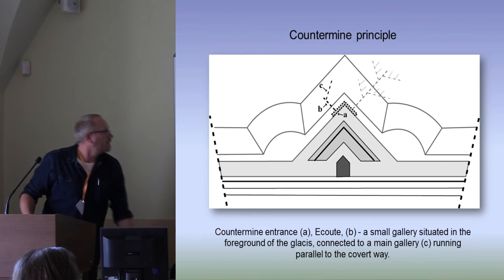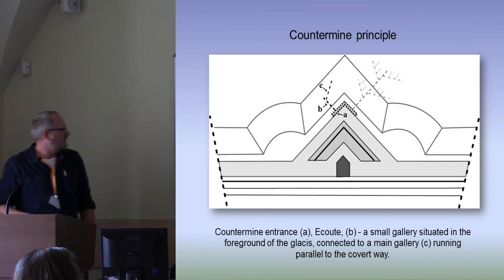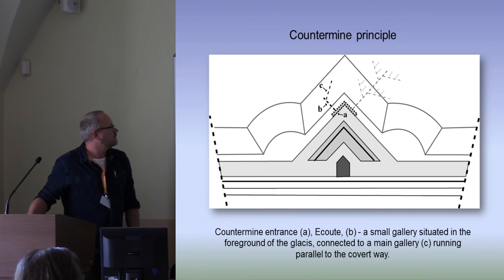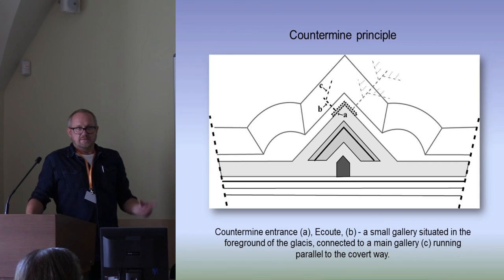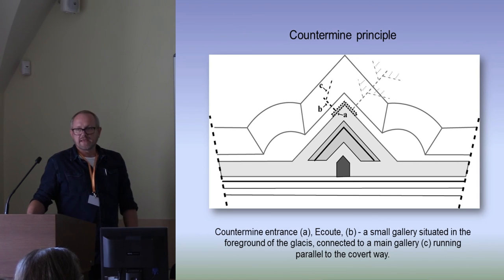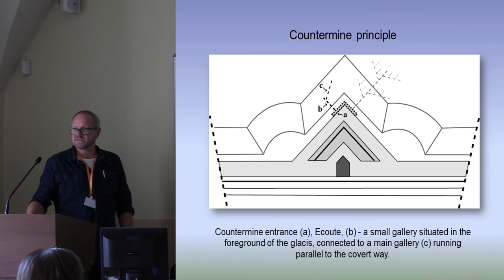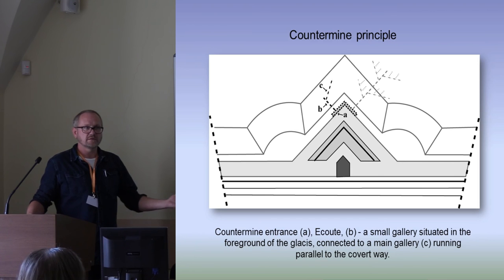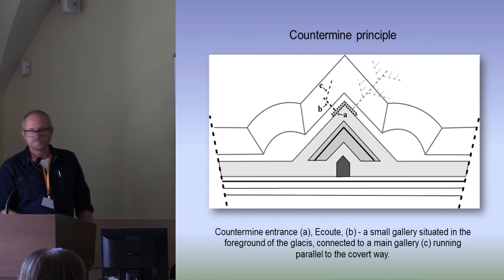And here we have the principle for counter mining. We have A, the entrance to the counter mine. B is the first part of the tunnel, the gallery, and from that tunnels go out. And they can be more elaborate. There are listening tunnels and there are the ones that go out and blast counter mines, or just go out and charge at the enemy.